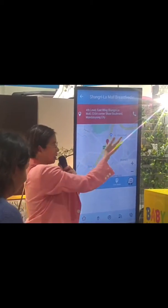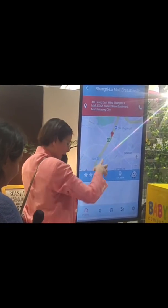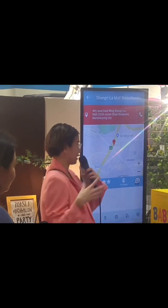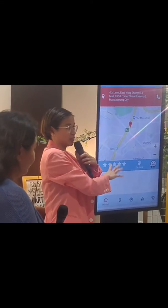Since it's in the mall, you will see the floor where it is. Tapos, if they have a contact number, a phone number, you can just press the call button para it will call directly to the establishment. And ito yung mga cool features ngayon.